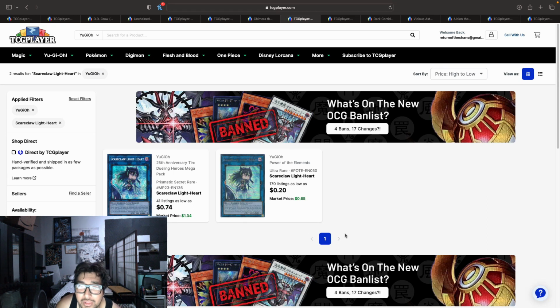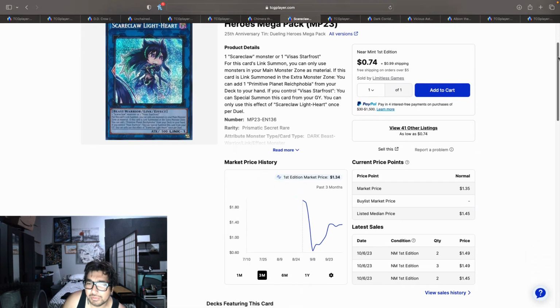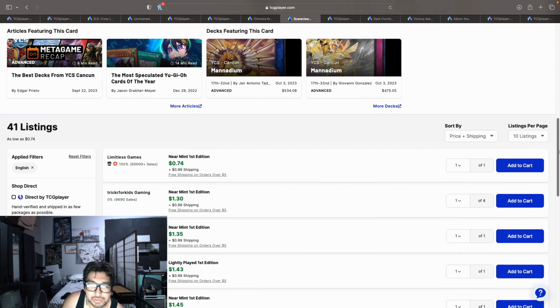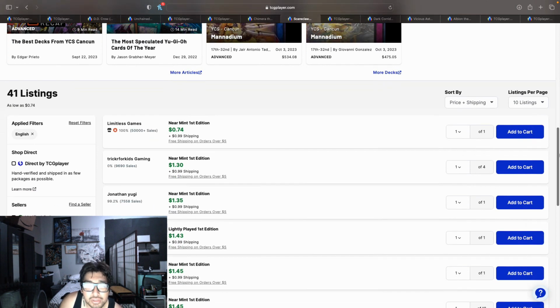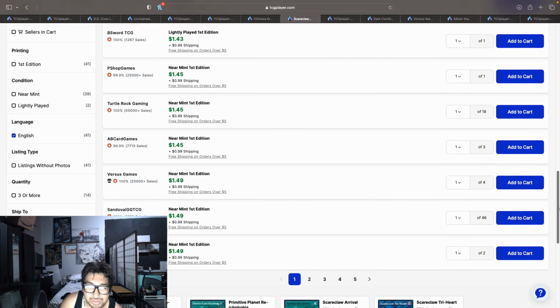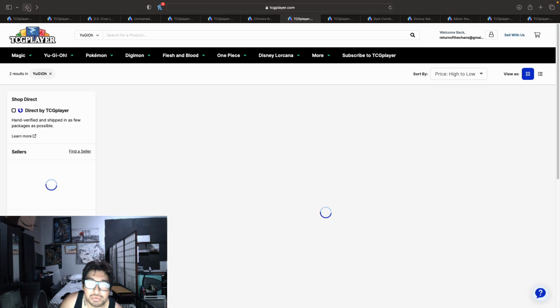We have Scareclaw Lightheart. I noticed that the Prismatic Secret was kind of going not low on listings, but it is lower than a lot of the cards from the set. This one's the Secret Rare. We do have an Ultra Rare available as well, which is the original printing. But it looks like this card did start to go up right now. It was under $1, but now it's starting to reach that dollar price point. $1.30, $1.35, $1.45, $1.45, $1.49. It's like $1.50 now.